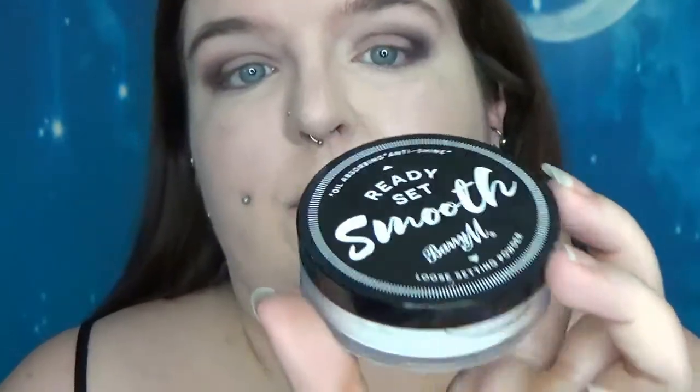Okay, so I'm going to set my foundation and we're going to see what it's like working on top of the powder, but I don't think it's going to go well, just being honest. So I've got the Ready Set Smooth from Barry M. Now, I used this once before. I do not like it for baking. I'm not the biggest fan of the packaging, but to be honest, I made a bit of a mess because I tried to use it for baking.